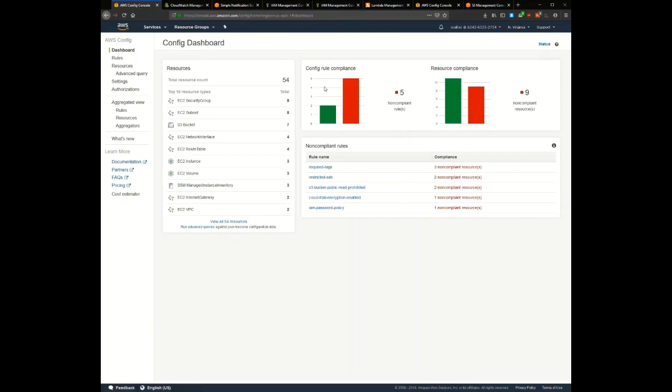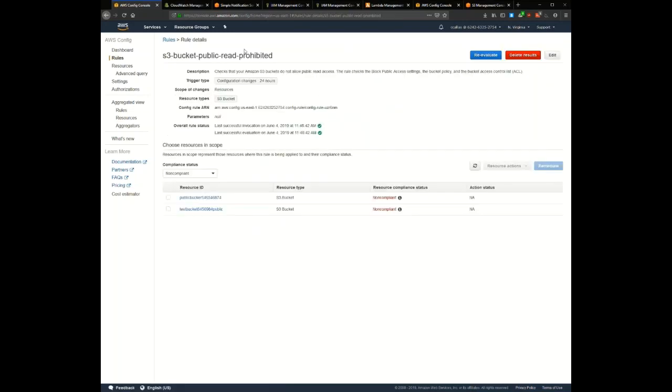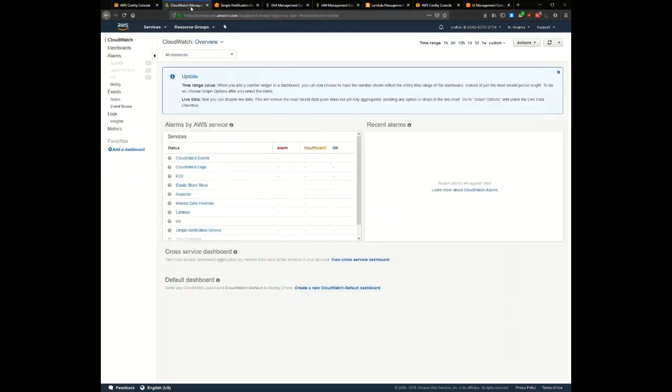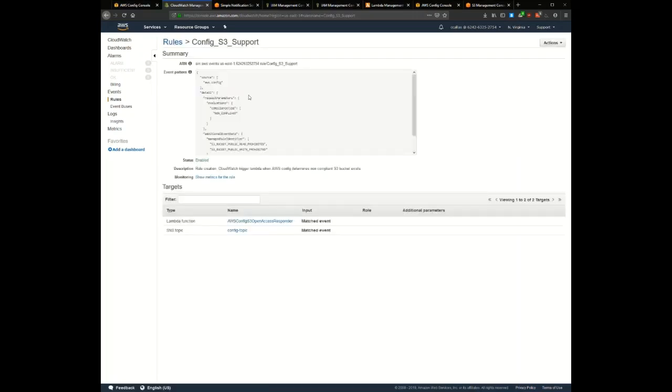Again, from AWS Config itself, we see that it detected 2 publicly readable buckets. And those publicly readable buckets are going to send off a CloudTrail alert, which is going to get picked up from CloudWatch. And then CloudWatch is going to send that alert to SNS, which is going to get picked up by Lambda.